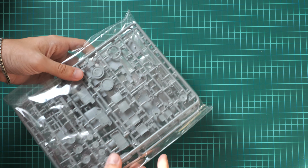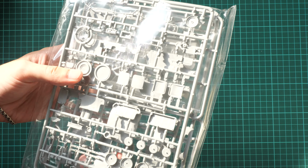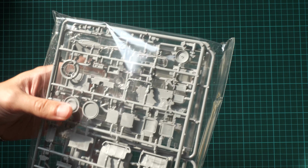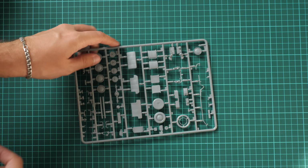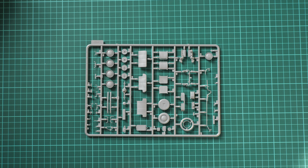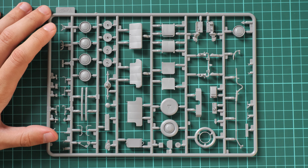Okay, here they are. I can see that the finished vehicle will be really tiny, but in my opinion it might be even more interesting to build such a model. Okay, so we are going to start with the gray plastic sprue. Here it is, the first one, and let's zoom in a bit. Now we should be able to see it closer. So what do we have here?